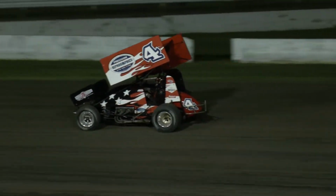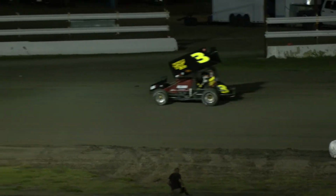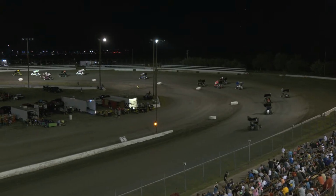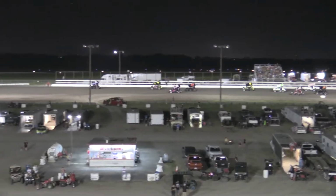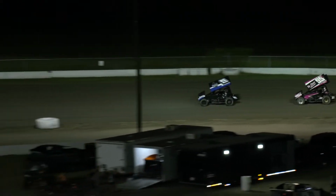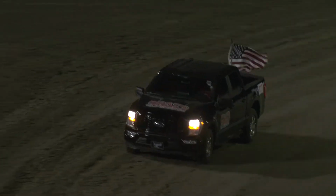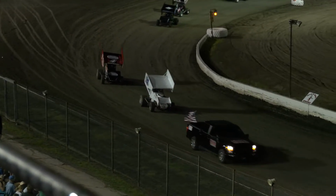The 4 car of Austin Mundy. There's Chip Graham in the number 5 in third, Raven Culp in that number 3 in fourth. Here comes Dalton Stevens, he'll be up to fourth, and Raven will be in that 5th spot. There's the 99X, Dalton Stevens, falling in line. He's been on the move ever since the green flag came out.